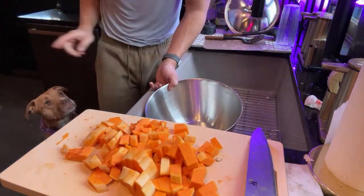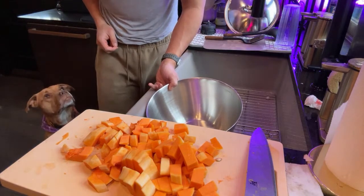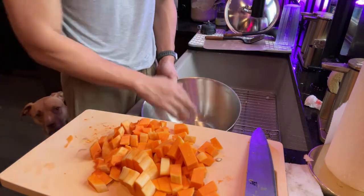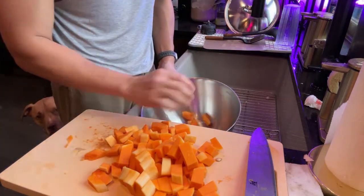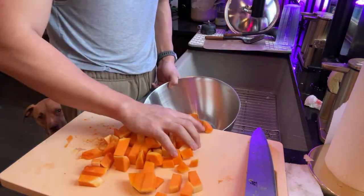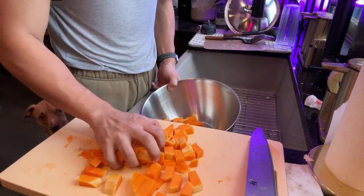making, how old is Mochi? She is, how old are you? Yes. I think she's 5 or 6. I think we got her shortly before the pandemic happened. But anyways, what was I saying?